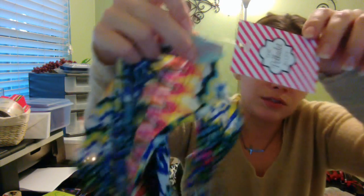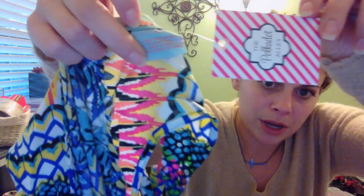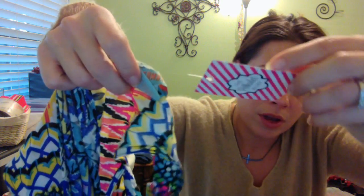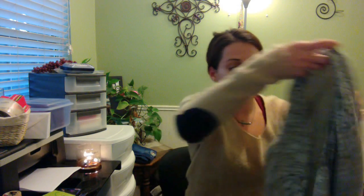It has a price of $28 on the back here, but it's Flying Tomato. And it was sold at a boutique here in Texas, the Polka Dot Alley. They were going to sell it for $28. That's a tank. Really cool. Love when you get new with tag stuff.